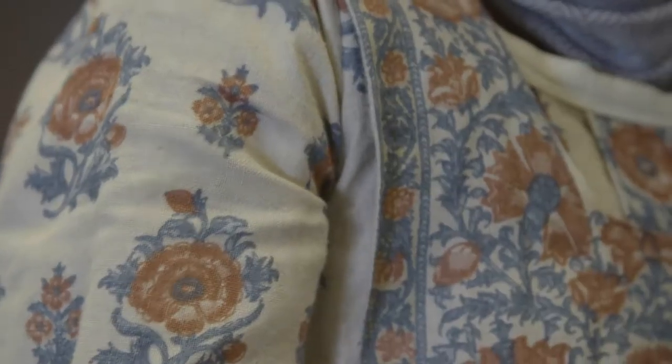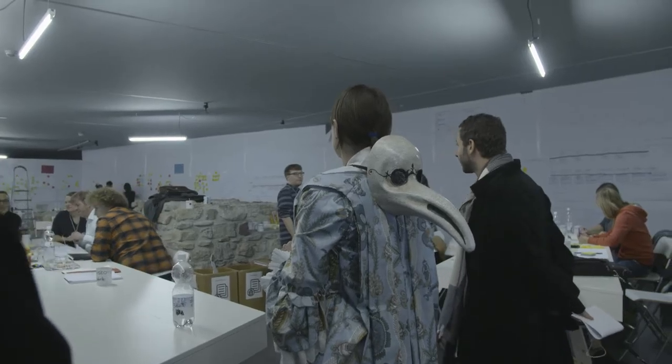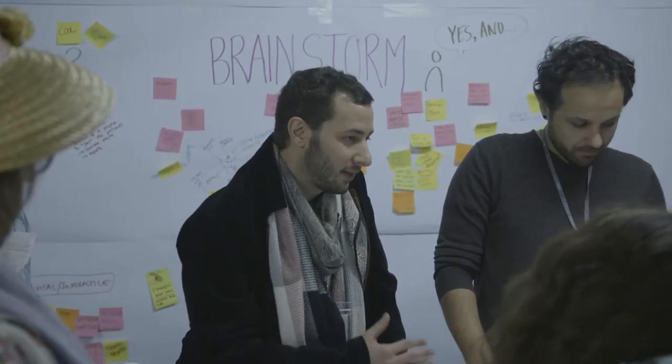So we are on Saturday morning and we are now going for the crash test. Crash test means that we are going to ask all the teams what is the project and challenge them a bit to see if it's good for visitors.